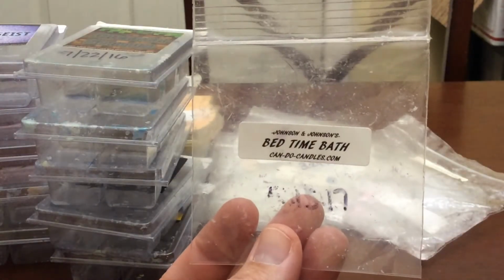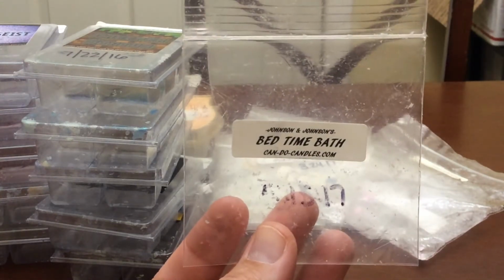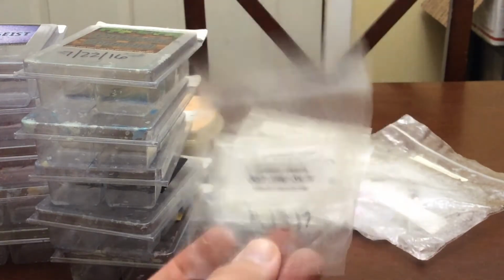Johnson's Bedtime Bath. Oh my god, I wound up getting a 6-pack of this after I melted it because it smelled so good. It smelled just like the baby wash.